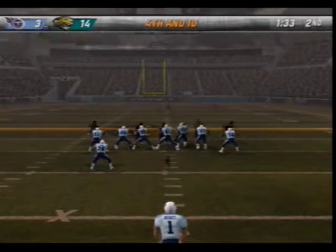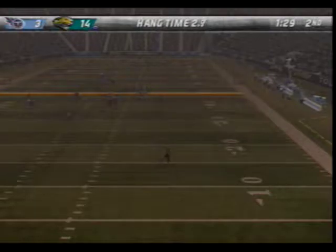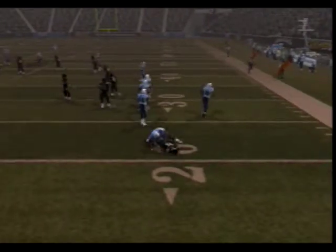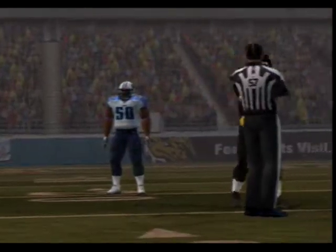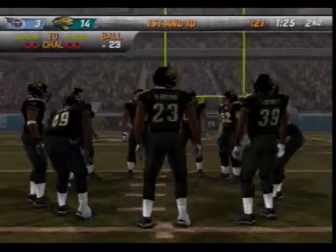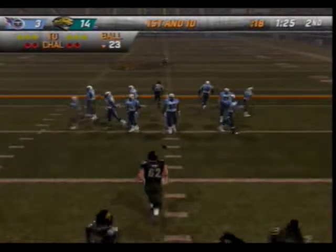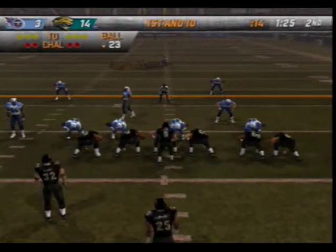Beckett is ready to punt this one away. White sets up, waiting for the punt. From the 18-yard line. 39-yard punt, return for a gain of 3 yards. The ball on their own 23. Start the drive at the 23-yard line. First and 10.